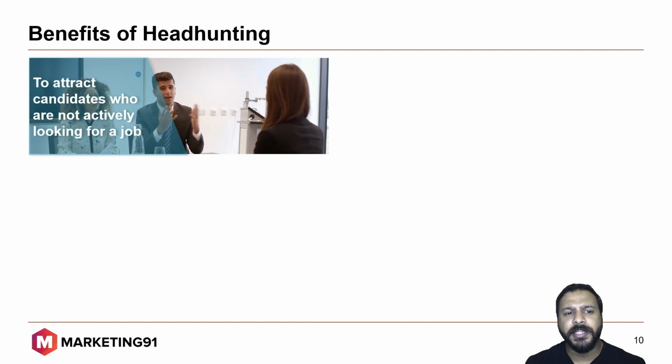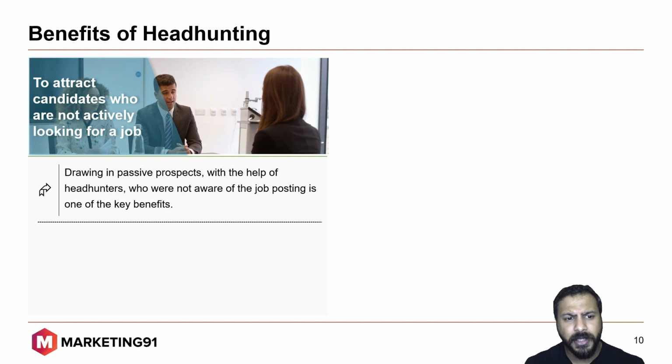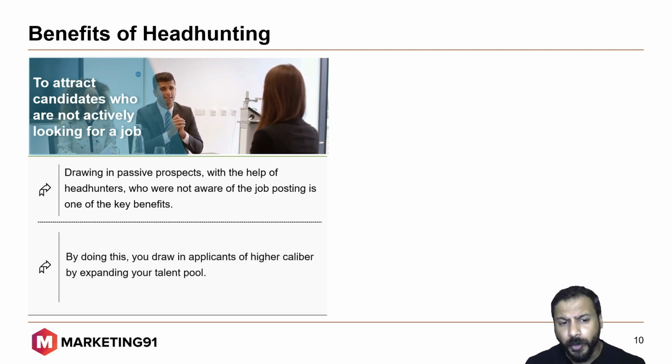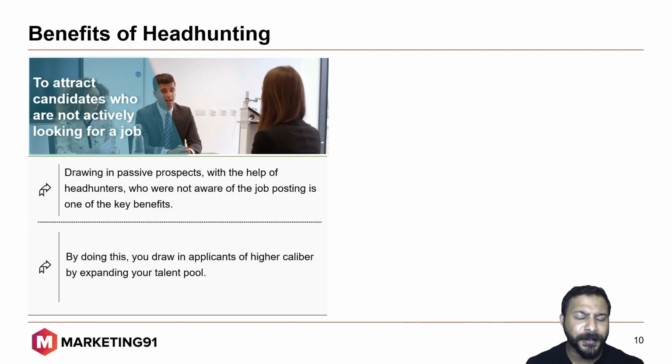First, attract candidates who are not actively looking for a job, as stated earlier. Drawing in passive prospects with the help of headhunters who are not aware of job postings is one of the key benefits. By doing so, you draw in applicants of higher caliber by expanding your talent pool. That's the reason they go hunting, and that's the reason they say headhunting.